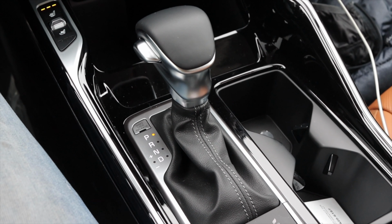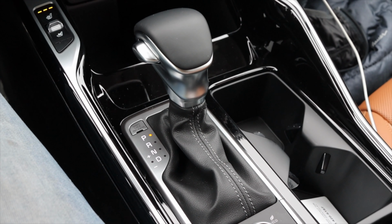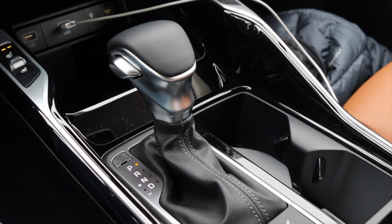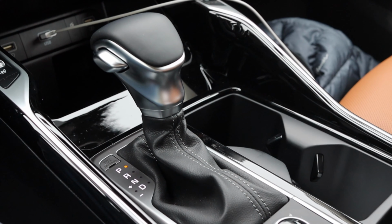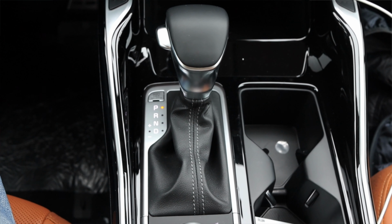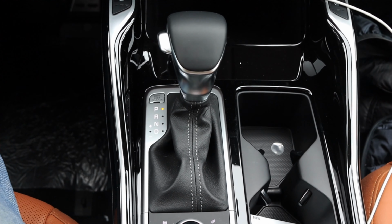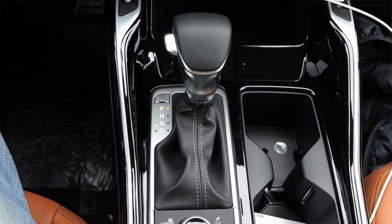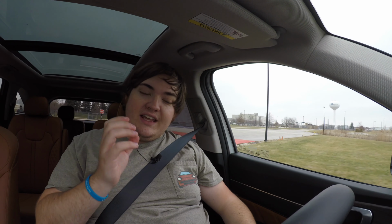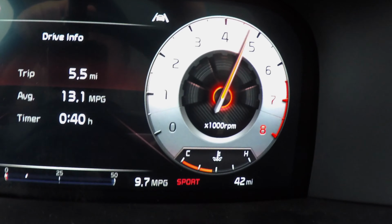Now, the base model that I drove last time was an 8-speed transmission as well. However, it's actually a different transmission. It is not a dual clutch where this is. What a dual clutch means is that there's 2 clutches in the transmission, and your next gear is pretty much always engaged. And so it offers these lightning fast shifts. Boom. Just like that. I mean, this isn't the fastest shifting transmission to ever exist on planet Earth, but it's up there. It is quick, and it feels great.